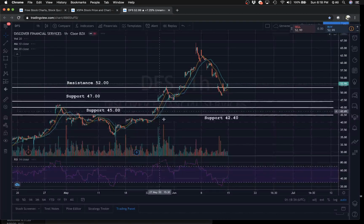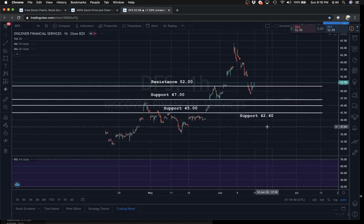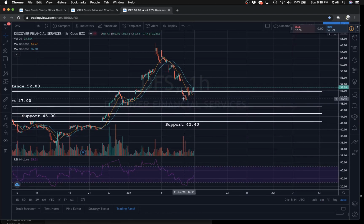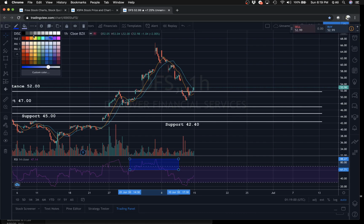So Discover Financial Services. You can see that I've already laid something out for you guys right over here on this one. This is probably from a previous chart request that you had. You can see that the stock came down below the support of $52 most recently on the sell-off. The reason why it sold off is simply because it was affected by the overall market sell-off, and two, it was overbought. So it's clearly overbought.